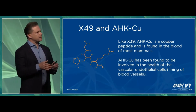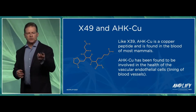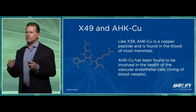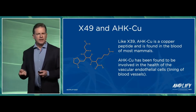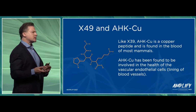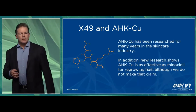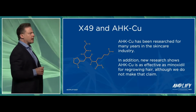Now, there are a number of things that are already known about AHK, and then a number of things that we discovered in our research. One of them that's known is that AHK gets involved with repair of the endothelial lining. And what's interesting about that is that repair of the endothelial lining is induced by a growth factor called VEGF. Another thing that's interesting is that as you repair the endothelial lining, it has an effect on nitric oxide production. So AHK has actually been around for a number of years as a cosmetic product.